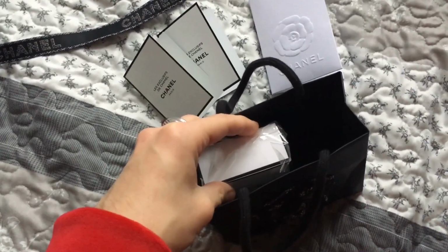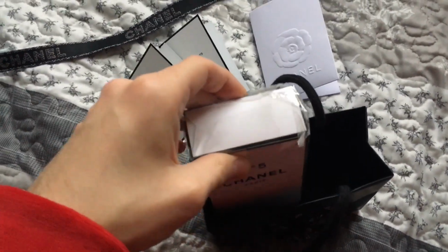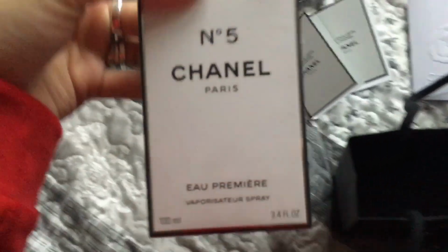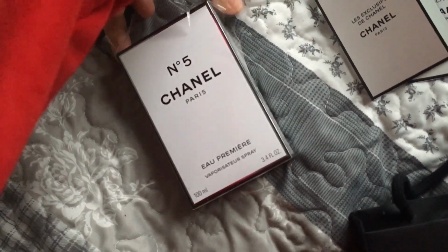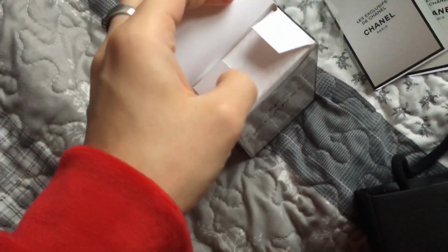But for now, the fragrance in my first purchase at Chanel's boutique on New Bond Street in central London is Chanel No. 5 Au Premier. So this is what I obtained this time. I unboxed it before and repacked it. I always keep the foil of the fragrance, and let me see if I can do it with one hand.